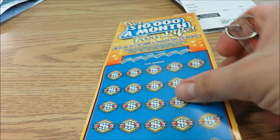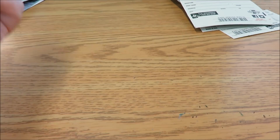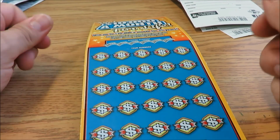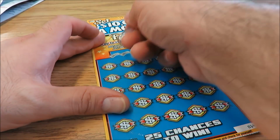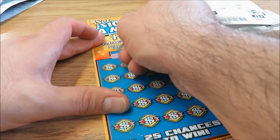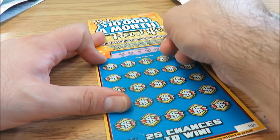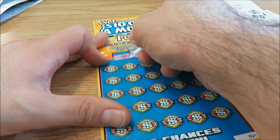All right, down to the last two tickets. Here is this 10,000, Set for Life, 10,000 a month for 25 years. Match your numbers, winner of prize showing, find money back, someone prize, find 5x, 5 times, 10x, 10 times. This is ticket number 14. Winning numbers are 43, 23, 4, 48, 40, and 42. Four numbers of 40s, that's not a good sign.